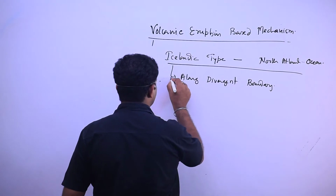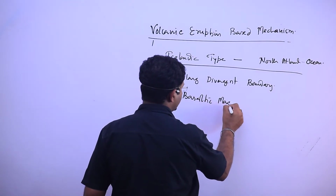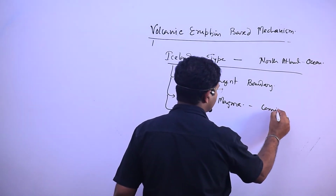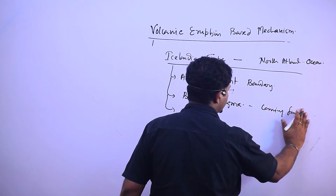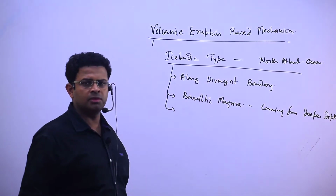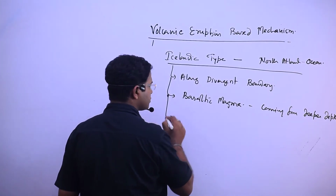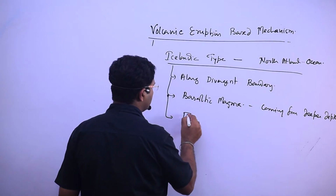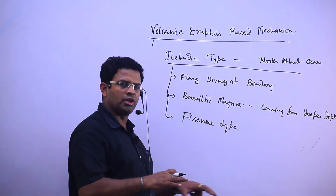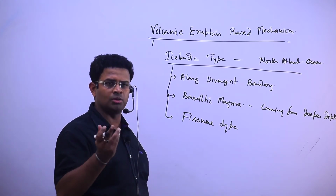So it is along the divergent boundary. Next one, which kind of magma? Basaltic magma, coming from deeper depth. And which kind of eruption is it? Fissure type. That is on the basis of mode of eruption. Not central, it is fissure type. And I have said that fissure is everywhere in the world along the divergent boundary.